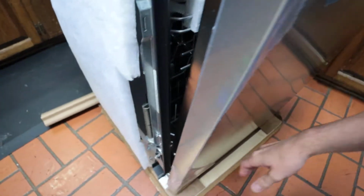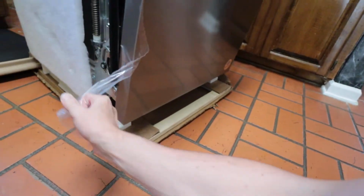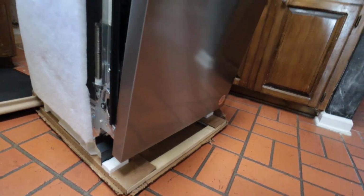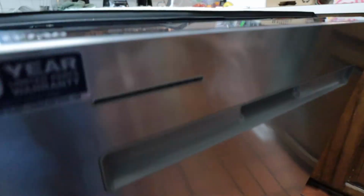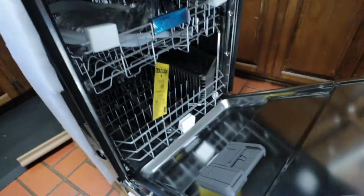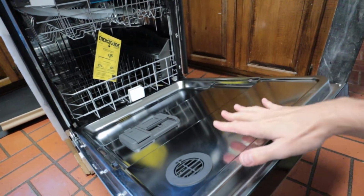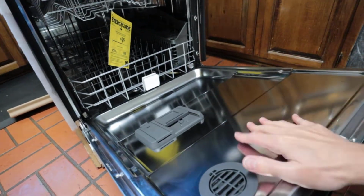Okay, I wanna show you guys the inside to show y'all some of the features that I liked about this thing. First, you gotta get all this trash. I guess I should have taken that off last. That's okay. So first of all, stainless steel tub. That was a must for me. I wanted the stainless steel tub because it's gonna hold up better.